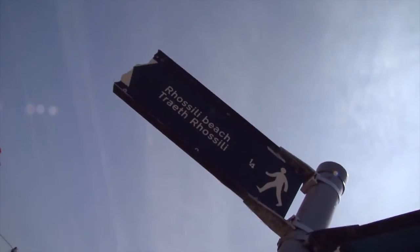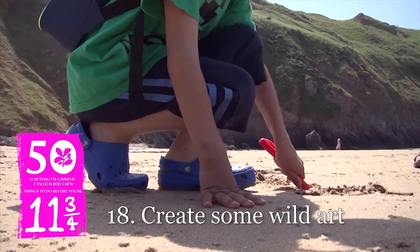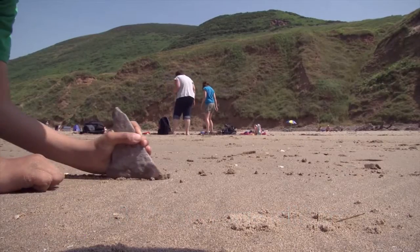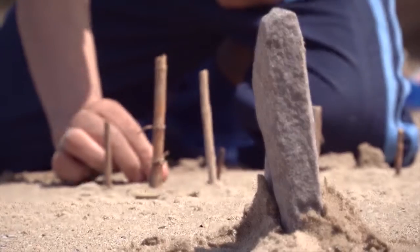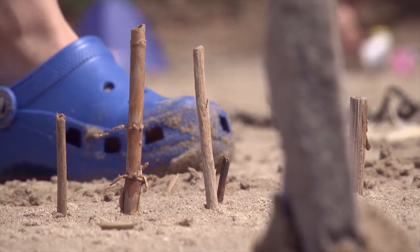Afterwards, we went to Rhossili Bay and actually went down onto the beach. The first thing we did was create some wild art with the sand. Well, we did wild art. I did Jaws. Dun, dun, dun, dun. I found this rock which looked like Jaws' fin that comes out of the water. So I dug him into the sand to make it look like he's in water.